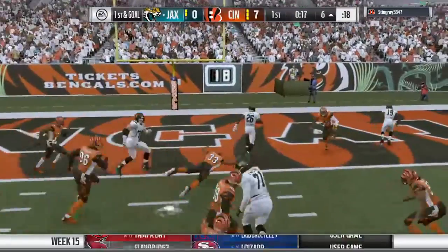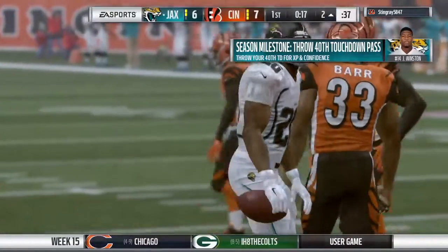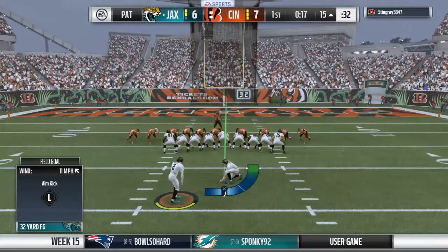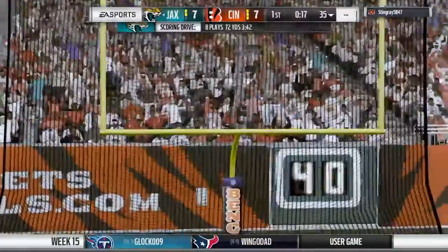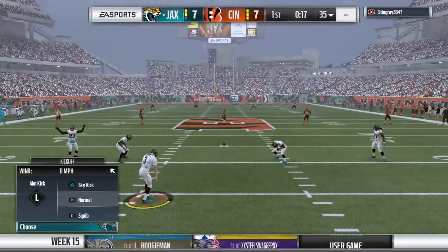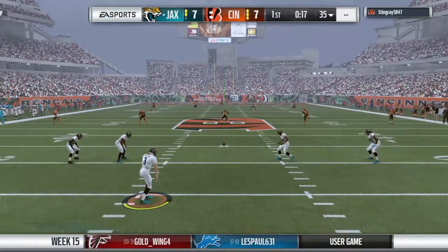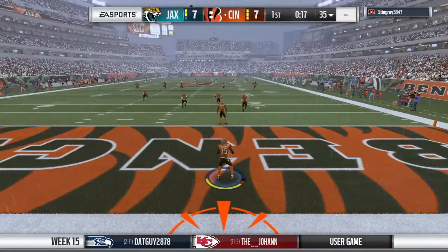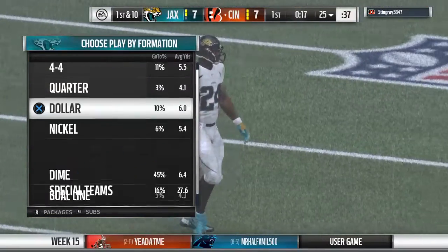And they'll go with the ground attack here. And he'll take this one in for a Jags touchdown. A great play there. A 5-yard touchdown run. And the Jaguars are within an extra point of tying this one up. It's good, and we're all tied at 7 apiece. So a tie ball game here as the kick's away. And they will not get a chance to return this one as it's through the end zone for a touchback.